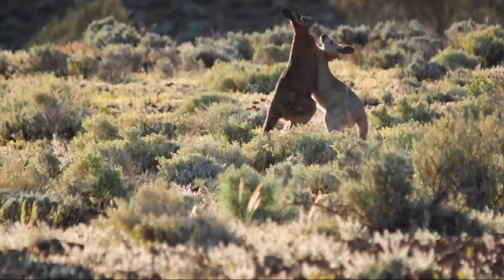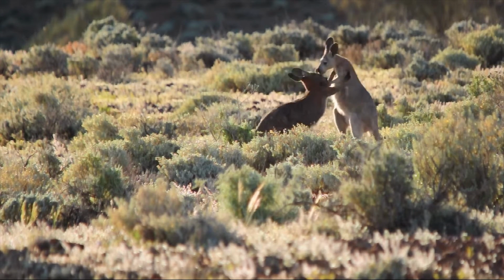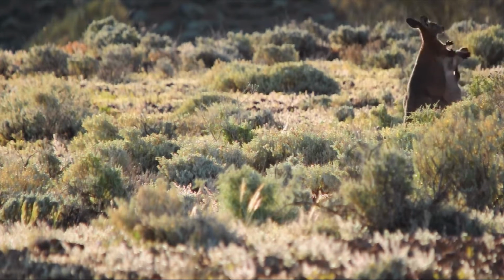But I'm a behavioural ecologist, and that means I'm interested in studying the behaviour of animals in the context of their evolutionary past and their current ecology. By ecology, I mean the environment that you see before you, the climate that one experiences here, and also the social environment, which is the environment that the individuals of the same species experience when they interact.